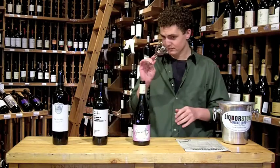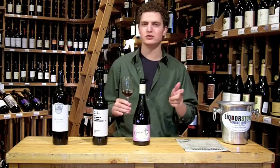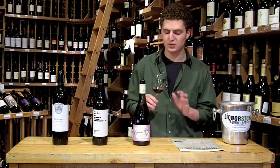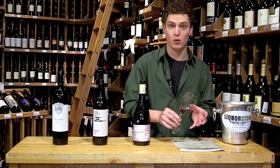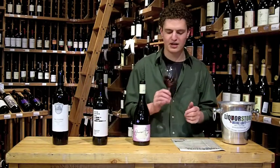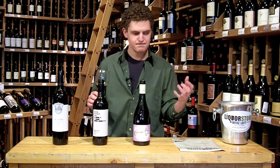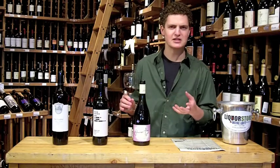On the nose, I'm getting definitely fresh fruit. We're getting that fresh raspberry, fresh black fruit, fresh blueberry flavors, right? And I don't know if you can really see the color here, but it is super, super light. If I would have tried to guess this just from the color, I would have said Pinot Noir. It's just so transparent. It's beautiful. But then the nose definitely shows a little bit of herbaceousness. So I'm getting not quite menthol, but maybe mint or eucalyptus characteristics.